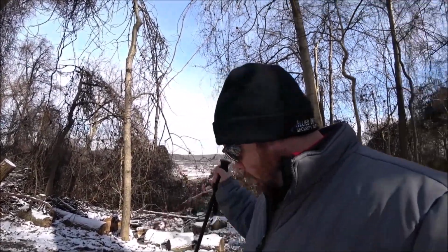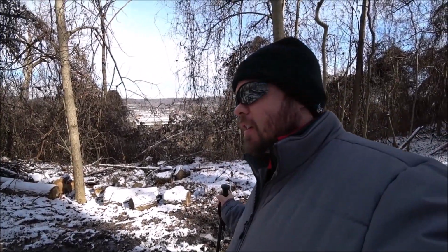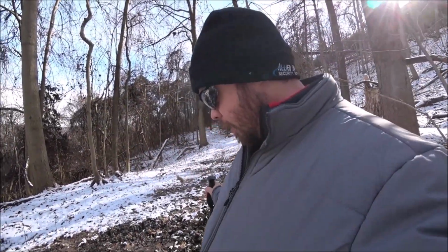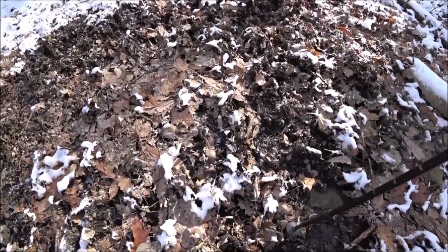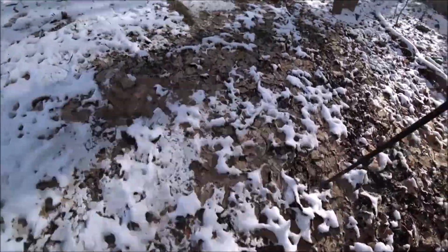About the trail being frozen is all the mud gets frozen too, so you don't have to slosh around in it. It's actually pretty cool to walk in. It's like crunch, crunch.